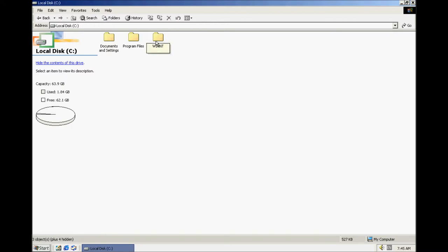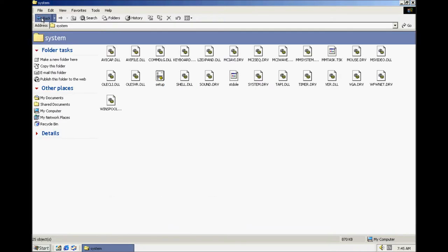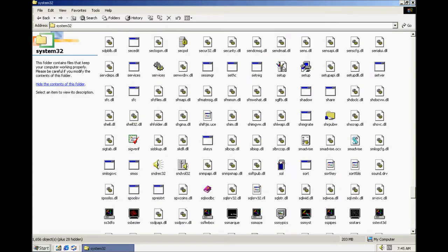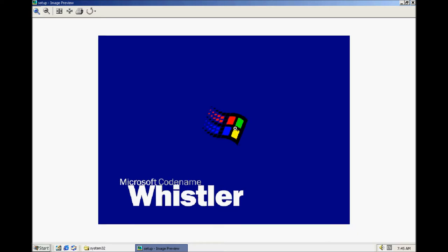Oh wait. I'm lucky. I don't even get the error. Many people get an error when they open up the C drive. Microsoft codename Whistler.